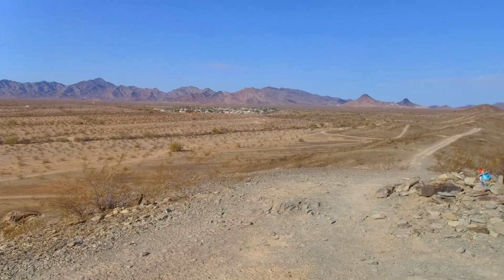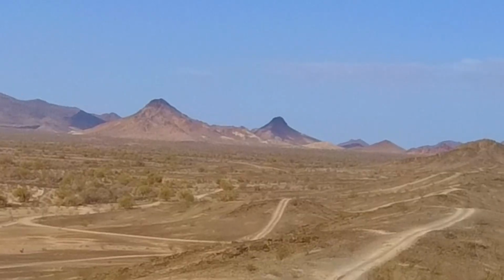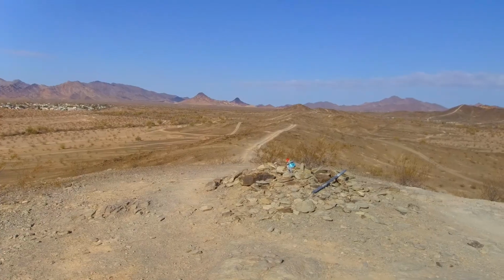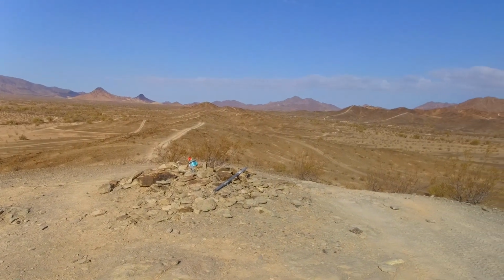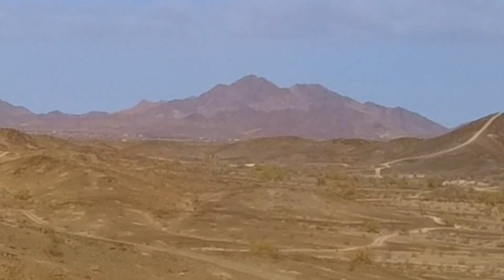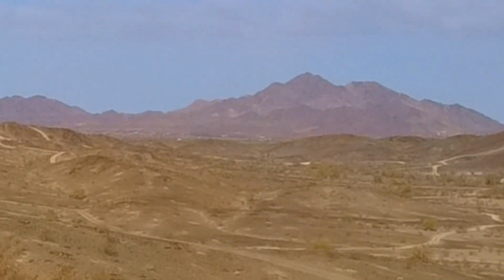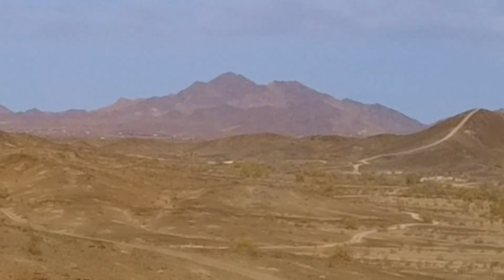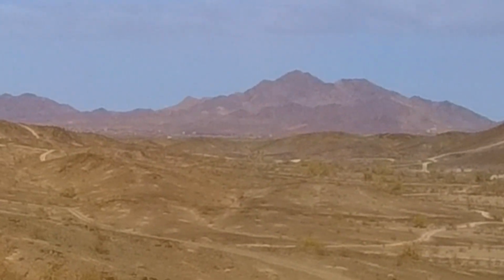And then those two little individual mountains up there, one of them is Dome Rock Mountain. I believe the one on the right, I'm unfamiliar with the name on the left. And then just past that to the right, you can see Interstate 10 as it passes over the valley to head down towards Ehrenberg to the west and the Colorado River. That mountain beyond the Interstate 10 there is part of the Colorado River Indian Tribe lands.